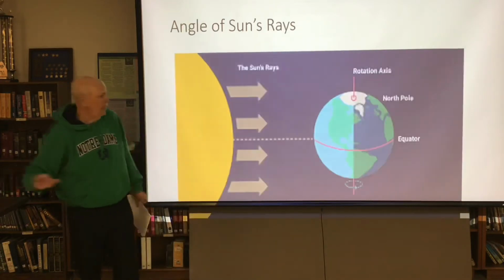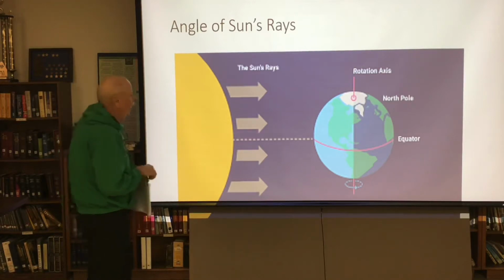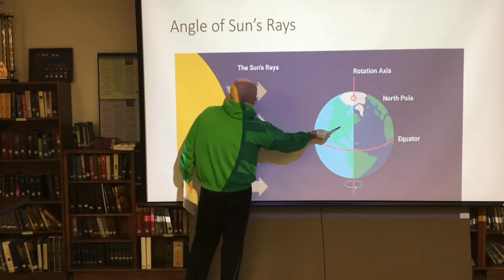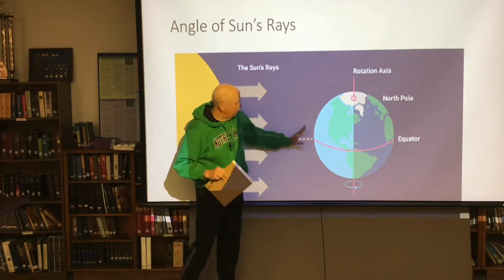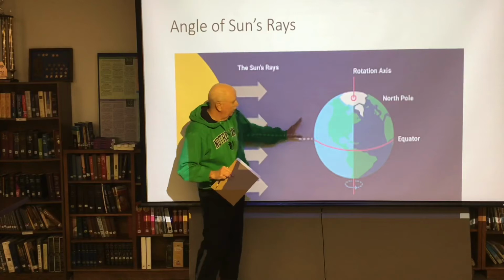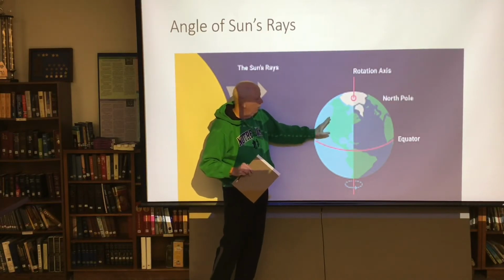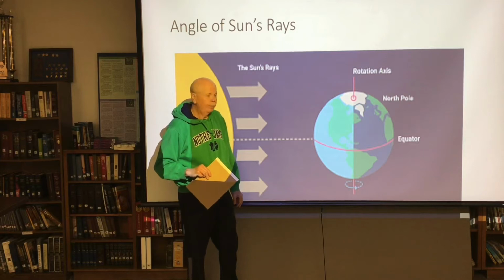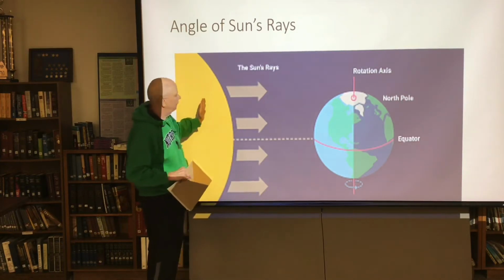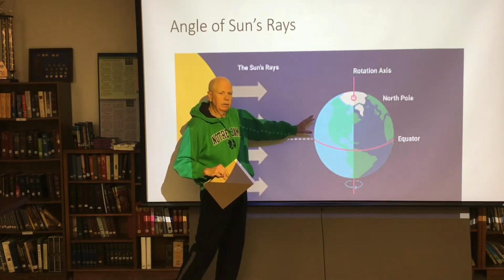Now, why is that? This diagram shows a little bit more about what we're talking about. Here we are in central Illinois right there. And right now, because of that position where we're at in our orbit, the sun's rays are going to get a little bit warmer and be more intense so that it warms up our area. So that's the main reason why we have the spring season.